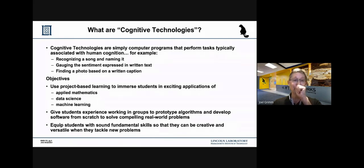So cognitive technologies really are a lot of things to do with artificial intelligence and machine learning, right? We all know applications like Shazam, which recognize the song and names it. We also, everybody uses autofill now and autocorrect. Most of us are talking to Siri every day. And how does that technology work? For most of us, it's a black box. But I'll get back to that concept of that black box and how we want to blow open that black box, right? Photo identification.